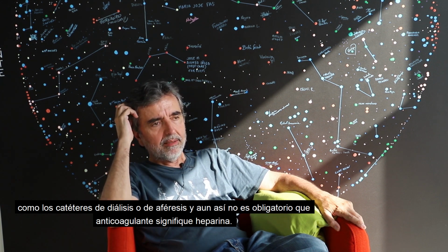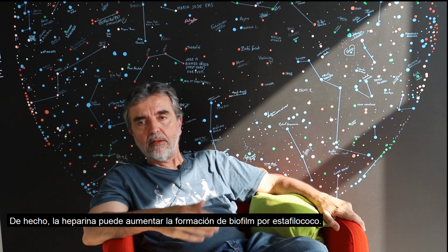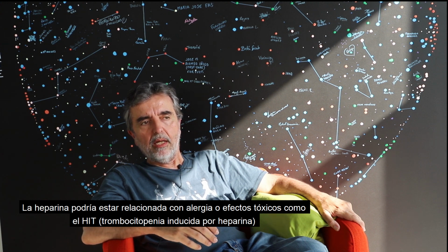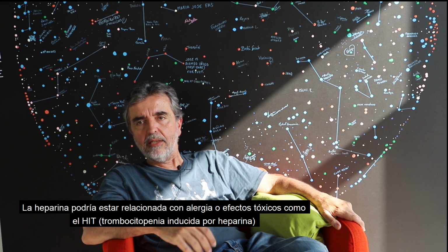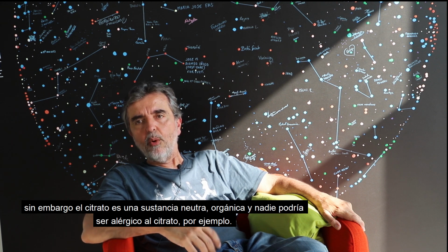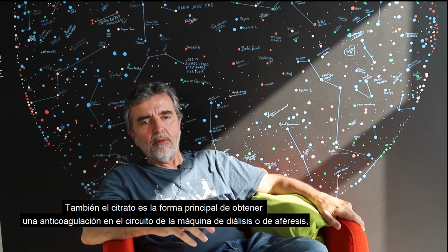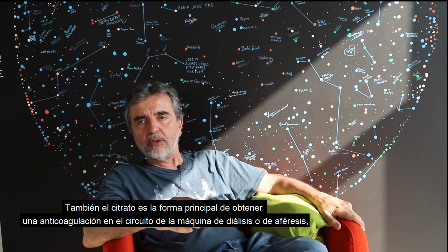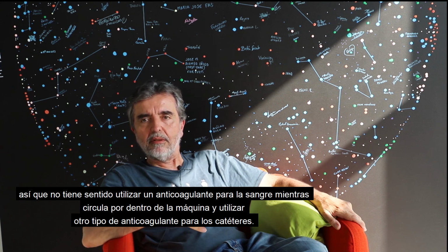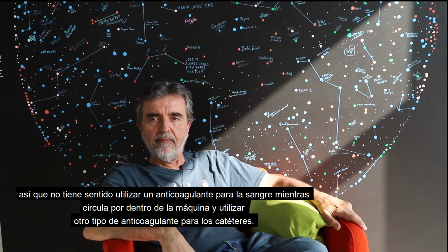But still, it's not automatic that the anticoagulant means heparin. As a matter of fact, heparin may also increase the formation of biofilm by Staphylococcus. Heparin might be associated with allergy or toxic effect, like HIT. On the contrary, citrate is a completely natural organic substance, and no one will ever be allergic to citrate, for instance. Also, citrate is the main way we get anticoagulation in the circuits of the dialysis machine and the apheretic machine. So it makes no sense to use an anticoagulant for the blood while it's running in the circuits, but use another kind of anticoagulant for the catheters.